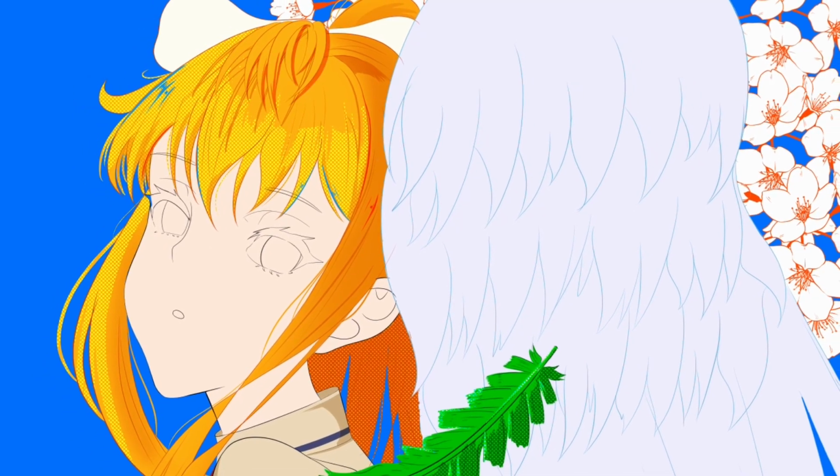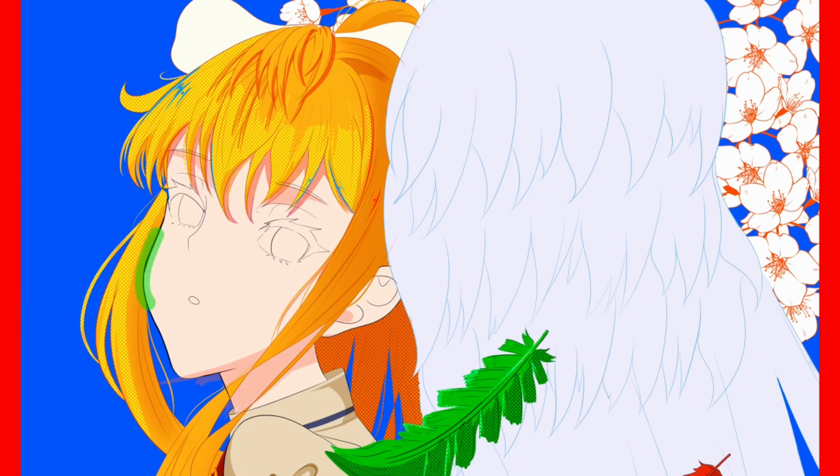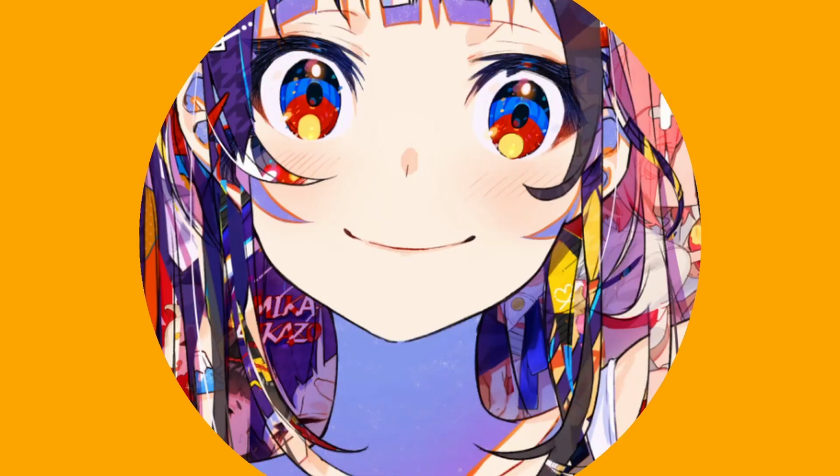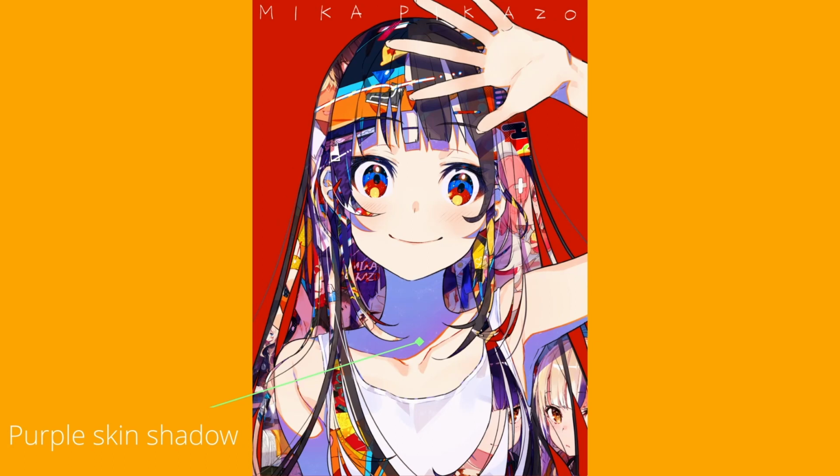Back then, when I shaded skin shadow, I did trial and error to pick the appropriate color, which is very inefficient. But after studying Mika Pikazo's shading, I learned how to use the purples, the greens, and the reds as skin shadow without looking like a purple or red paint has been smeared on the face. There are two ways to do this.